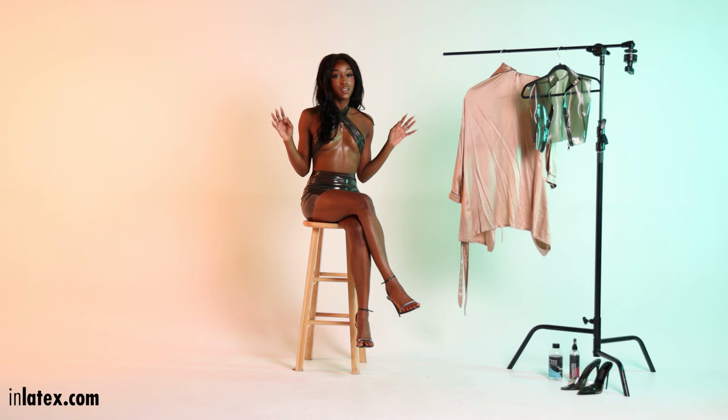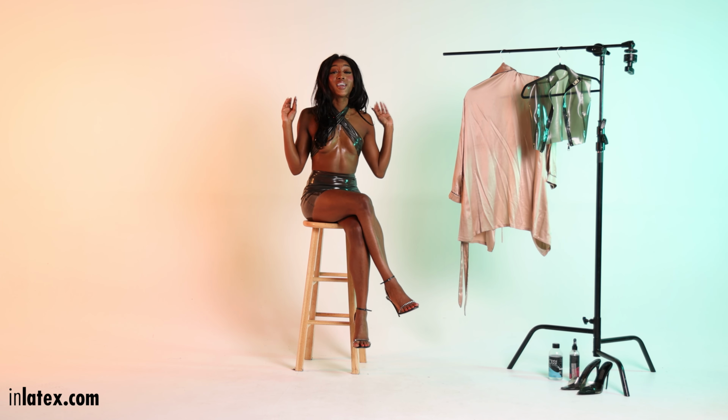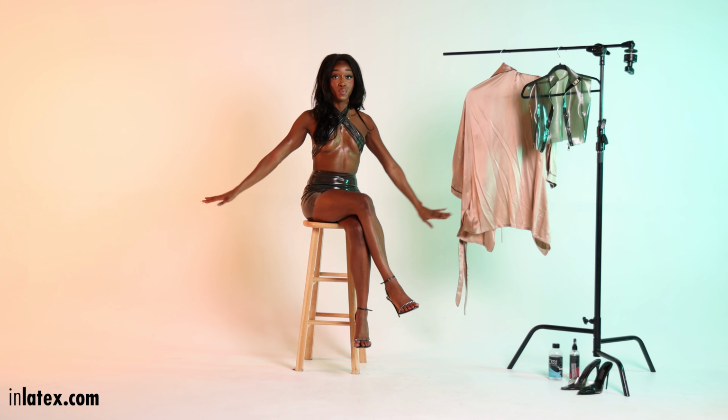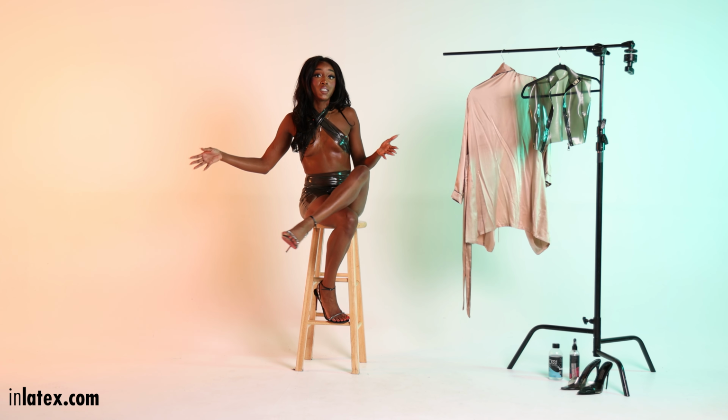Guys, Tox Latex, honestly, shout out to you because you are killing it today. This is my first time wearing both of these outfits. I want to let you know, full disclaimer, I did not expect it to be this sexy or for me to even fall in love with it as much as I just did. And that is 100% truth that I'm giving you guys right now. I love Tox Latex, what a fan.